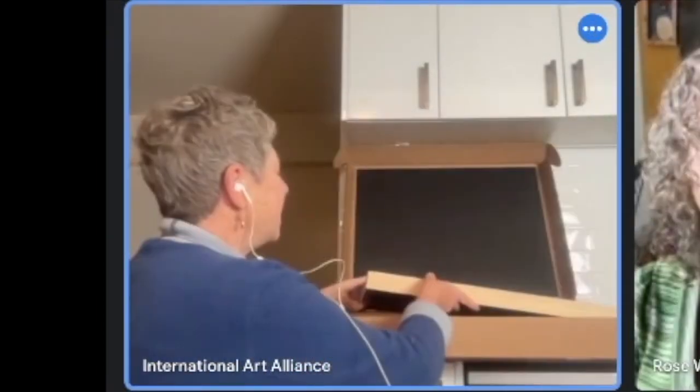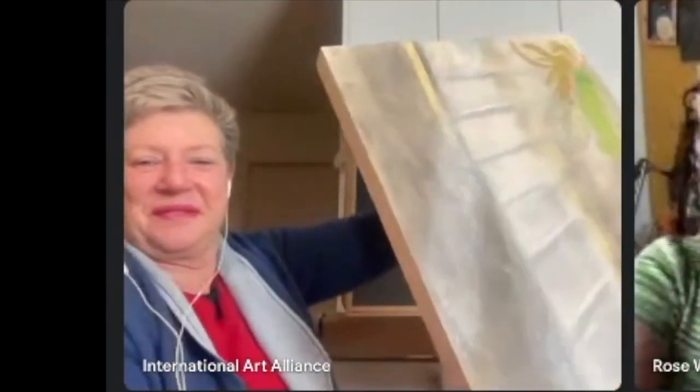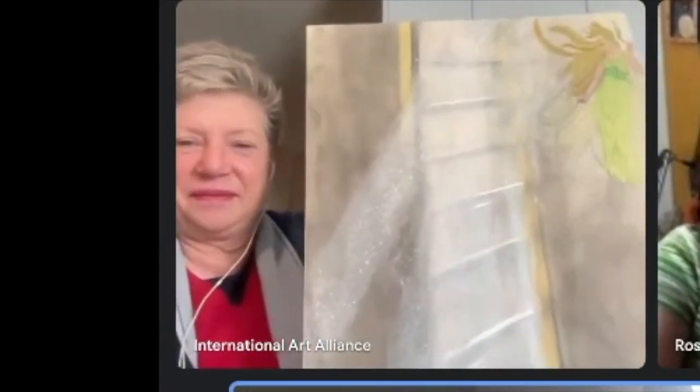Time to look at this painting that you just received. So this one here. Oh, yes! Ross, did you put that ray of light in there? Who put the rays of light in there? That's beautiful. I did that. I did that. Cool. How cool.